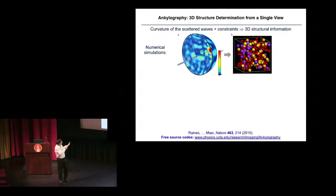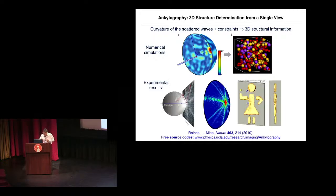And we did the simulations, and it works fine. And then we did some experiments using high harmonic generation, with wavelengths of about a few nanometers. And we detect and measure this, but the scattered wave is spherical. So we map from a plane onto a spherical wave, and then we did a 3D reconstruction. Now we have to apply some constraints, because the information you measure has to be more than the information you try to reconstruct. You cannot get something from nothing. You have to get something from something.